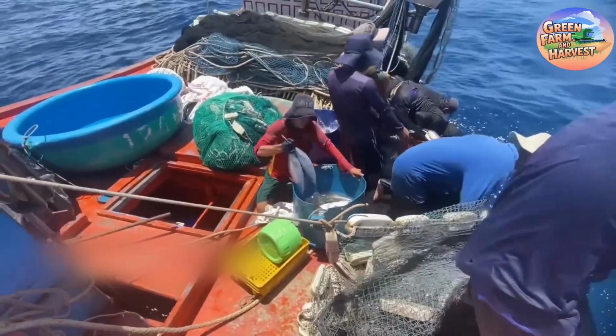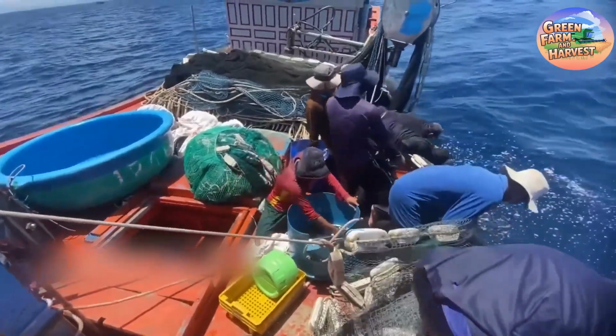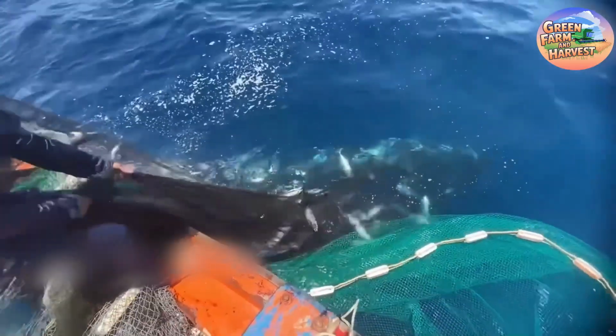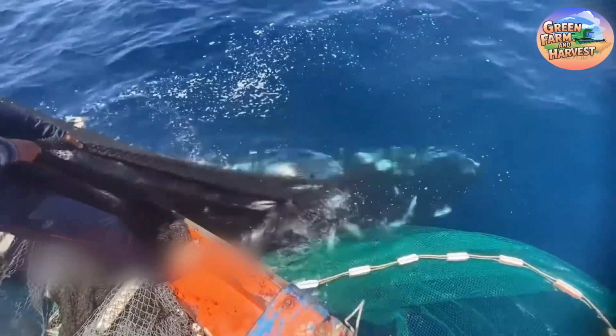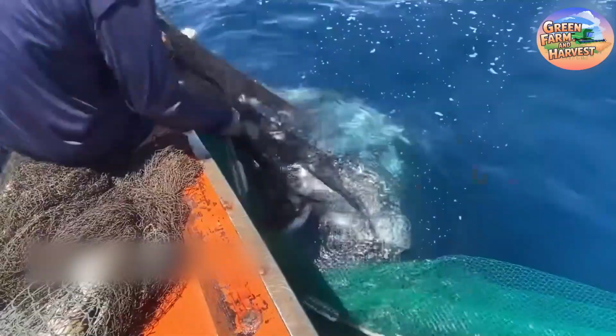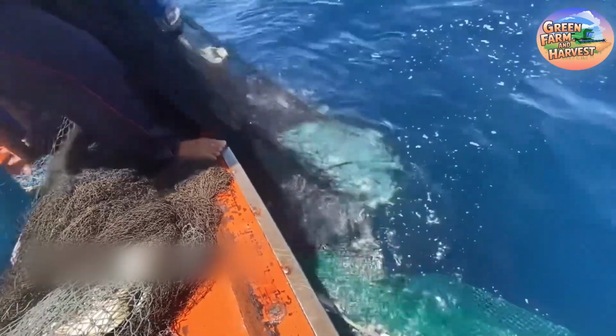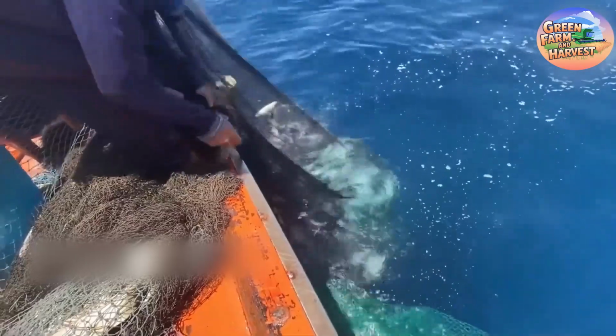However, the success of this method hinges on the careful handling of the catch. Once a tuna is hooked, it is crucial to bring it aboard quickly to minimize stress and preserve its quality. Proper handling techniques, such as bleeding the fish immediately and keeping it cool, are essential to maintain the freshness and flavor that are vital for sushi preparation.